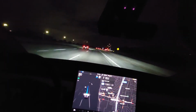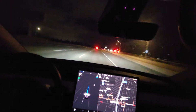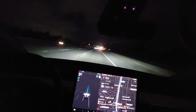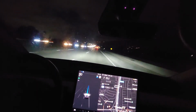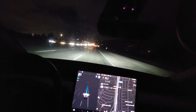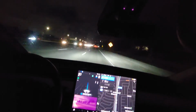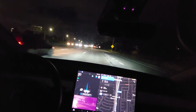Jeez, that person's going like 100 miles an hour. Or at least like 90. Okay. Alright, let's see how it takes the exit, and then it's gonna shift back into the full self-driving beta. Again, right now you can see, because it's normal gray lines, it's just using the autopilot. Right, so now it's gonna exit.